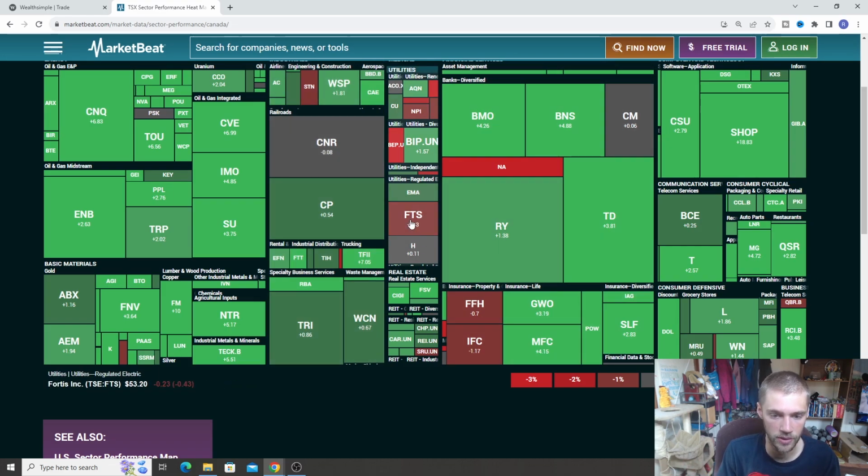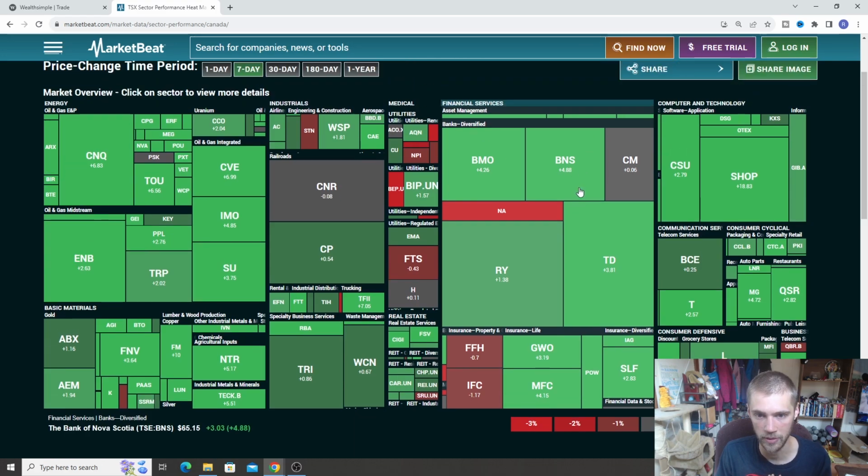Going into some of the utilities, Fortis is down a little bit. But once again, we hold CNQ. That's the one we went with. Real estate is a sector we don't have anything in yet right now. I might buy some real estate at some point, but I'm not too sure. Looks like we did see a little bit of a jump up for some real estate companies, but nothing too crazy. And then the banks are going to be some of the big ones, right?